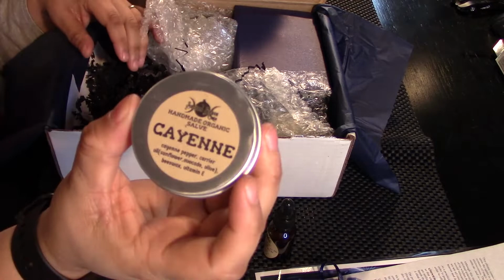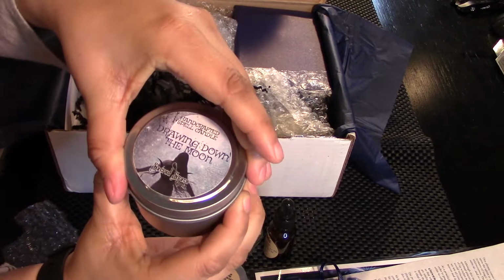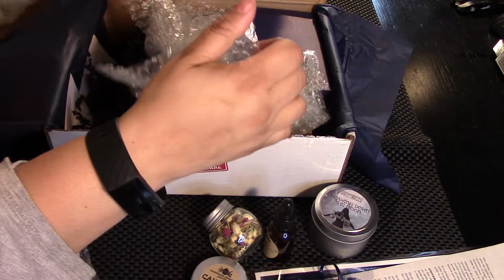Yes! The medicine is always my favorite. Drying down the moon candle. And of course, if you want a deeper look at any of this, please go to the actual video for this unboxing. This is just a very brief recap.